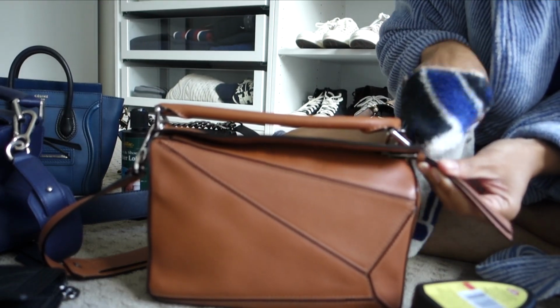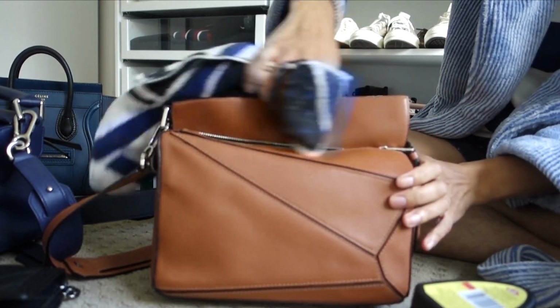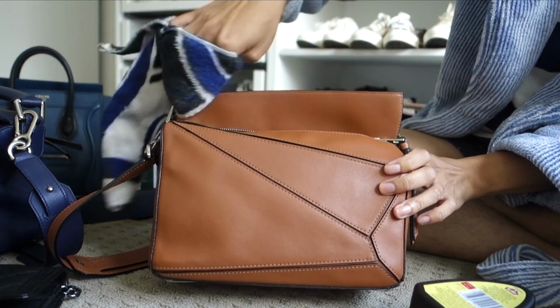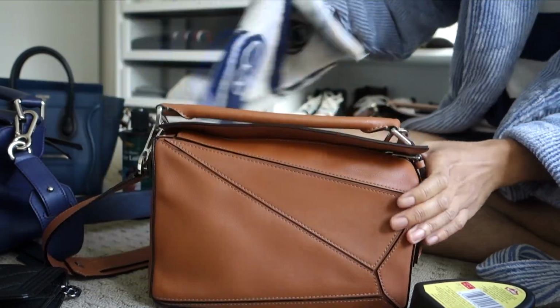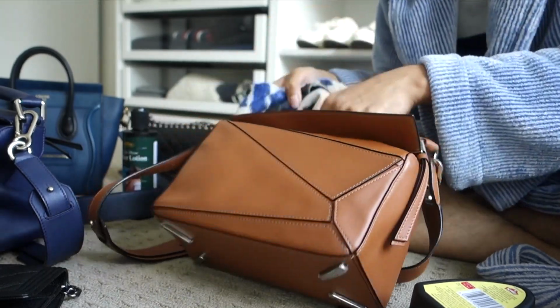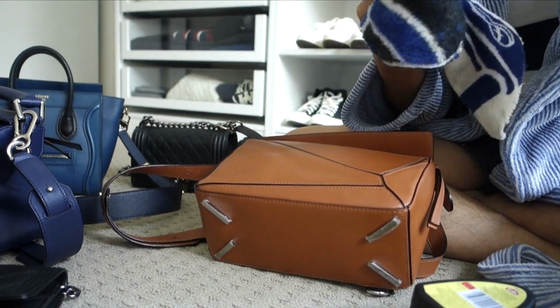I hope that comes off. Oh, it's a scratch. It's a scratch. Okay, not gonna cry about that. That's what you get when you use the bags, okay? They're not indestructible, so that's that.